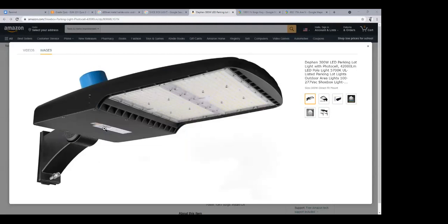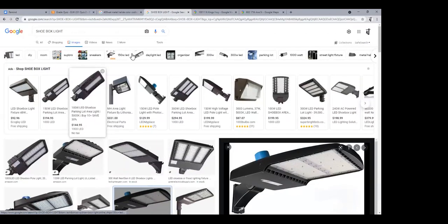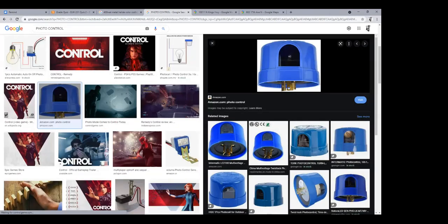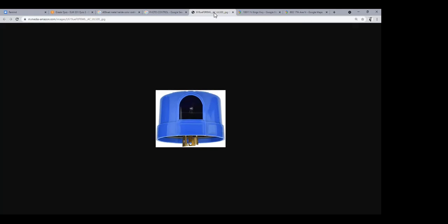I'll do two here just to show you one installed on the light. The blue cap that you see right there, that is the photo control. Let me go back and just show an actual photo control. There you go. Excellent picture of that.